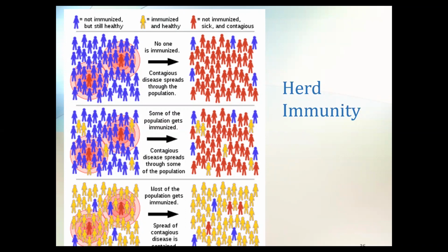A more modern day example of this that we might remember is the 2019 measles outbreak here in the United States. We saw communities with very, very low immunization rates be very affected by measles cases that were imported from international travel, and it spread through the community.